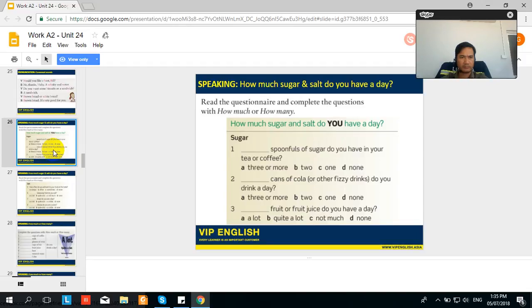Page 26. How much sugar and salt do you have a day? Read the questionnaire and complete the questions. Okay, so number one. How many spoonfuls of sugar do you have in your tea or coffee? How many? Number one.